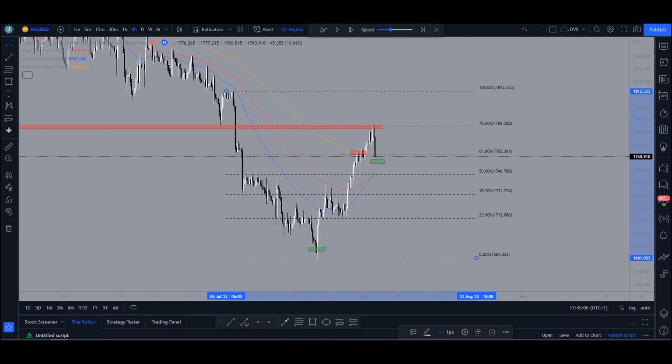We did then have a look at this buy zone here, which I will also break down, because we did look at rolling the remaining profits on the sell into the buy as well, to either eliminate a little bit of risk or to increase the risk-free, depending on what was on the runner, of course, as well.